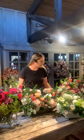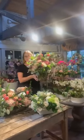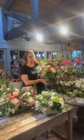So we have little themes within each collection. We have whites, the classic whites that is really popular around here. And then we also have the pastel arrangements and the vibrant brights that a lot of people love. So first I'm going to talk about the Luxe Collection, which is, here's our premium, our Luxe pastel arrangement.